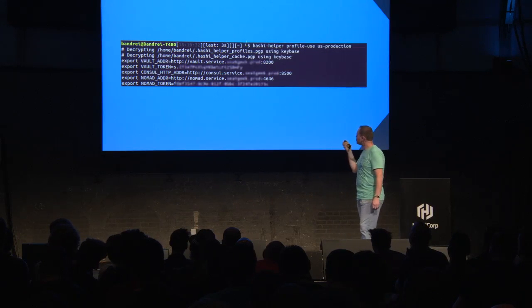And the cache and profiles files are encrypted with your Keybase, so it's safe. It's just good stuff. Next CLI that Rufus is so excited about is NomadHelper.